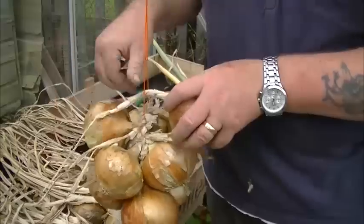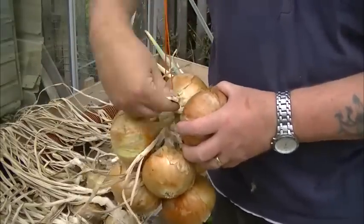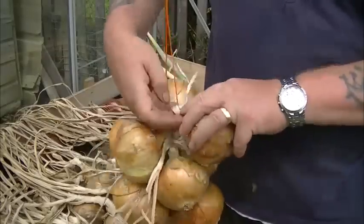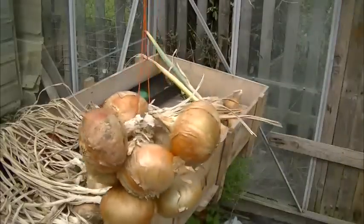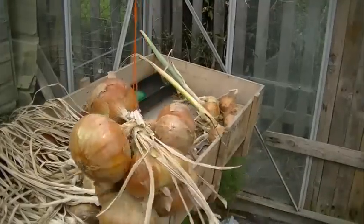Thread it through. Thread it round. Twist it over. Weighted the onion, I'll keep it there. I think that got it.